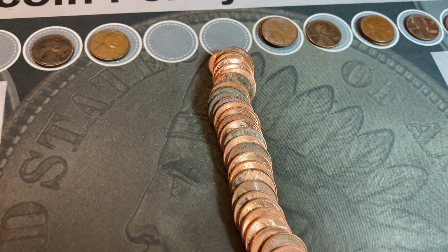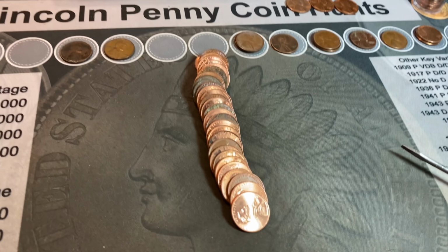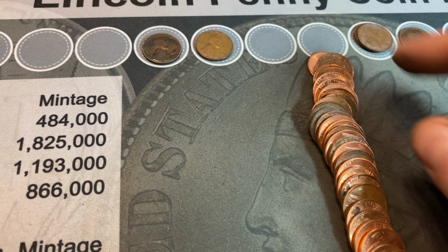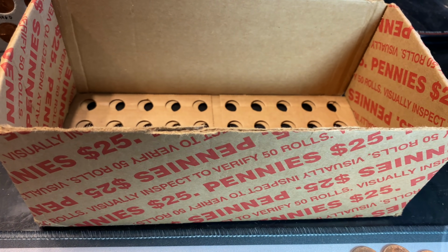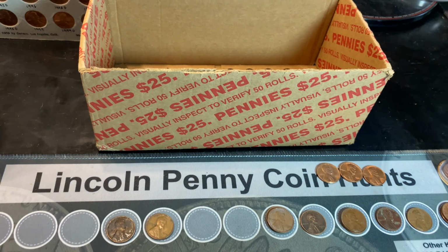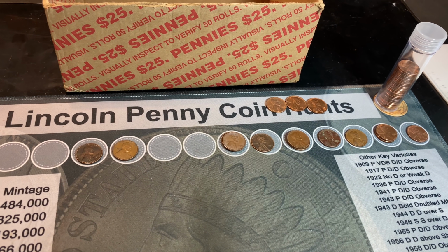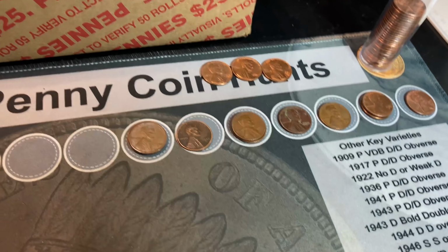If somehow there's a 10th one in there, who would have thought we'd get 10 wheat cents out of a box that was super slow? Highly doubt it. Taking a quick peek, I don't see one, but I'll let you know if we get one. Well, that's going to do it for box 5, and we didn't find the 10th wheat cent, but like I said in the previous clip, I never thought we would have got 9 based on where we were at halfway through the box. Either way, we'll take the 9 we got.